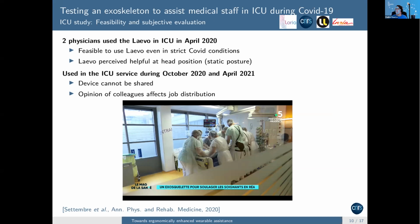Then we left the device in the ICU for a few months so that doctors could use it. And the lessons that we learned there, which are more regarding organization, but I think it's important to point out, are, first, initially the device was shared between people and it turned out it didn't work because they had to change the tuning all the time and they just don't have time for that. So then we attributed one exoskeleton to one doctor. And what we noticed then was that it really influenced the job distribution, who was doing what, because the colleagues who didn't have an exoskeleton said, okay, you have this, you have the exoskeleton, so you need to go and do the strenuous job, like turning the patient. So I think this is just something that we need to keep in mind when deploying these systems.